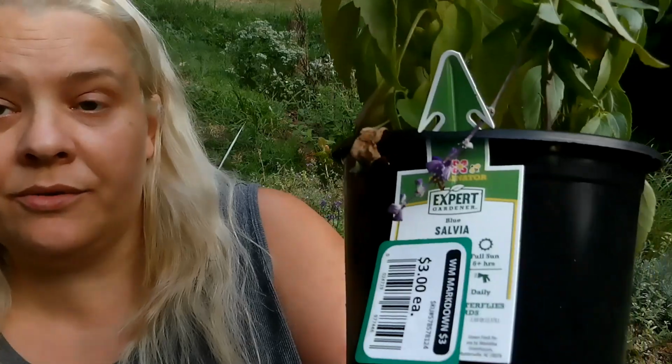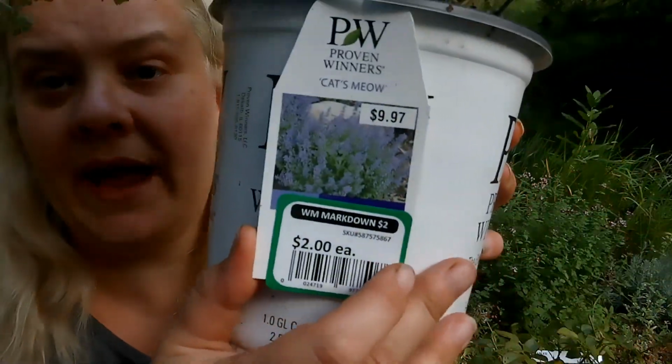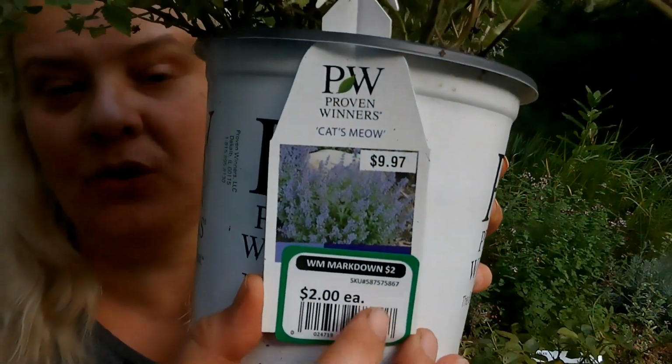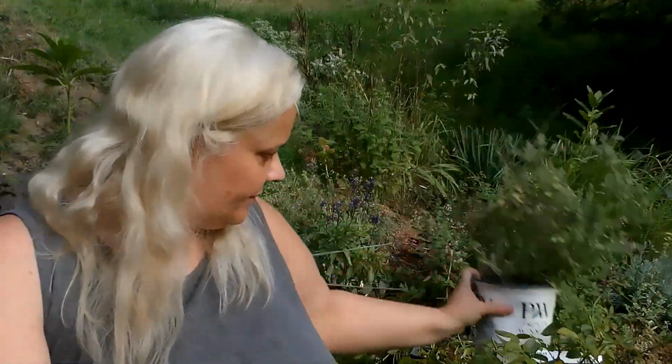I got 3 of these blue salvias, and they were $3 each, so I got 3 of those. I got 5 of these Cat's Meow Nepeta for $2 each. And that right there is all my Walmart stuff.